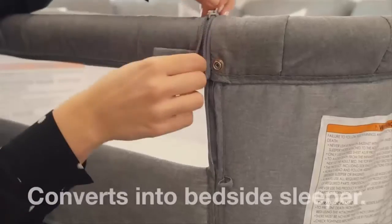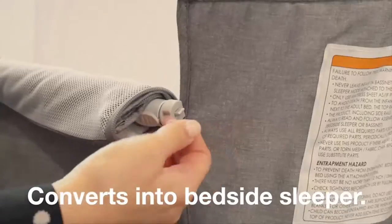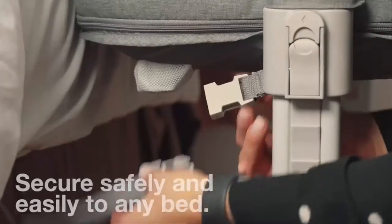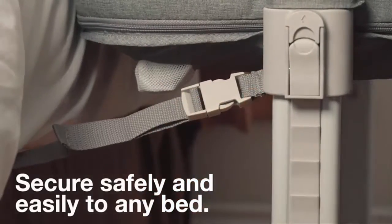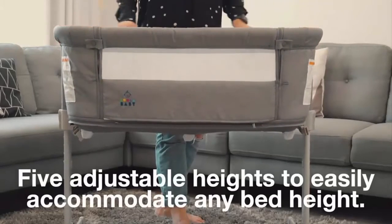Our 3-in-1 crib is lightweight and easy to use. Easily convert it to a bedside sleeper by rolling down the side. Perfect for a newborn and mother. The bedside sleeper easily adjusts to 5 different heights, allowing it to fit any bed.